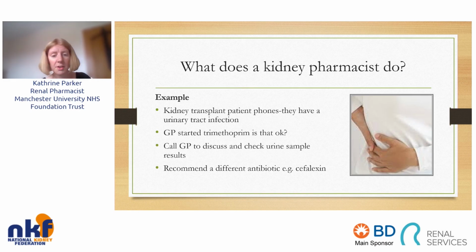Another example, at Manchester, we're quite fortunate that we have a dedicated kidney transplant patient phone line. So kidney transplant patients can ring us up with their questions. This is a patient who's got a urinary tract infection, and their GP started them on trimethoprim, and they're just wondering whether this is appropriate.